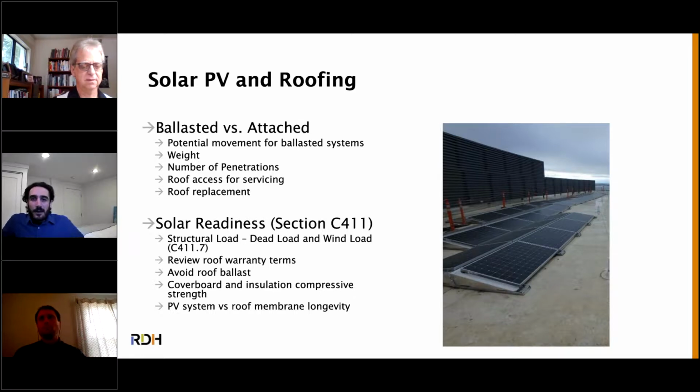So the NRCA, the National Roofing Contractors Association, they take a pretty conservative approach. They don't recommend ballasted systems. Ballasted systems are systems that aren't mechanically attached. They're not anchored to the roof. They're held in place by their weight. So they don't recommend those because they're worried that if there's an earthquake, they might shake and damage the roof, or if there's excessively high winds, they might be displaced, and that could damage the roof. So it's not their preference.